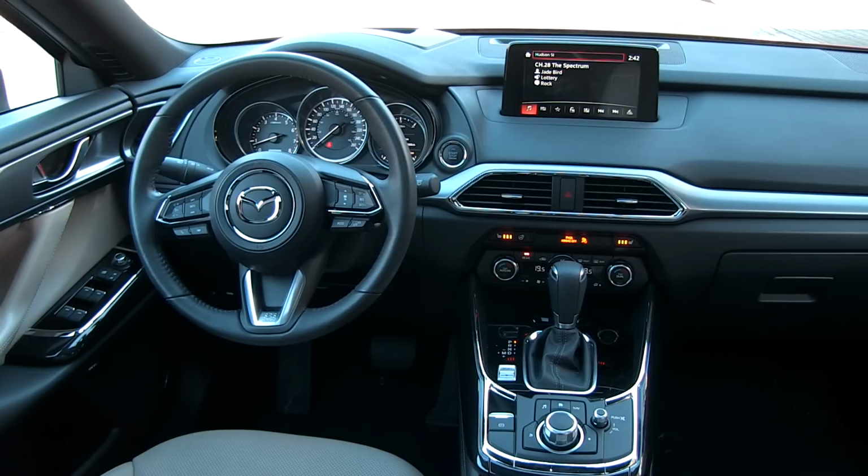Now, this looks fantastic, and I agree with you. If you took the Mazda logo off the steering wheel and stuck the Audi rings on there, and you put somebody in here who doesn't know anything about them, they'd go, sure, this is an Audi. They would have no problem with that. But there is one level above this called Signature.